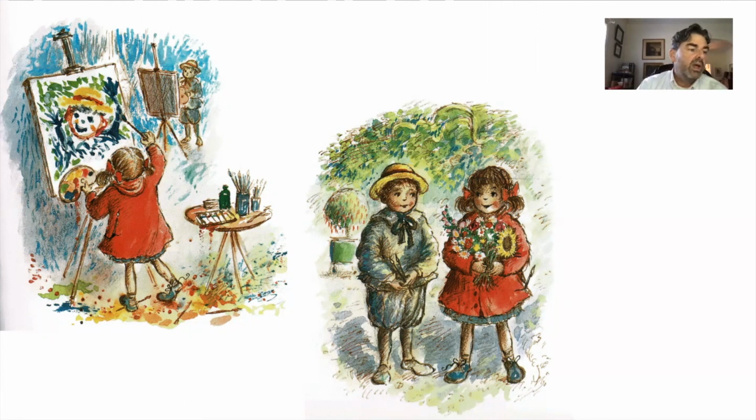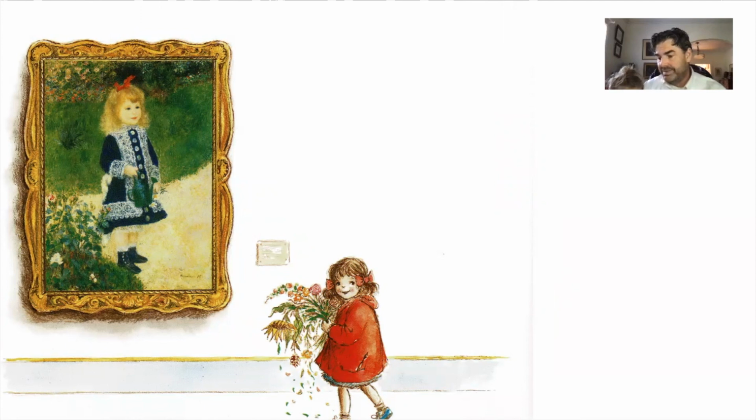the gallery. And turning the page, Katie saw that her flowers were beginning to wilt. What I need is some water, she said, looking around the gallery. She saw a painting called A Girl with a Watering Can by Pierre-Auguste Renoir. Katie looked around to make sure nobody was watching, and she climbed inside the painting.